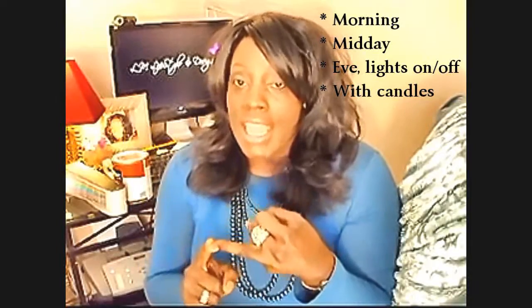So after the 3 to 5 days, you're going to look at the color in the morning, in the midday, in the evening, with light on and off, and with candles. So you'll get an idea of how the color would look. Now if you don't like it, you can always paint over. You're going to paint the room anyway.